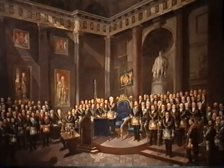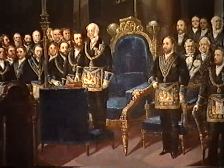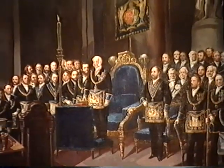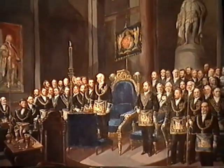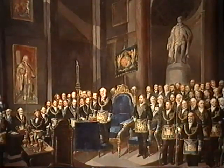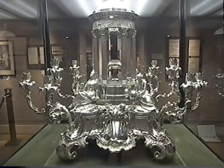This painting depicts a reception for the Prince of Wales on the 1st of December 1869 as past Grand Master. As you can see, the crown on the throne is missing. It's only affixed when a member of royalty occupies the Master's chair. With items like these, it isn't surprising that the exhibition attracts more than 30,000 visitors a year.